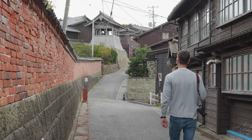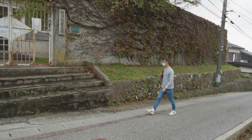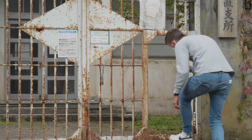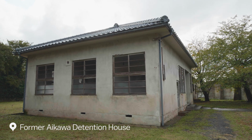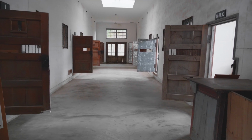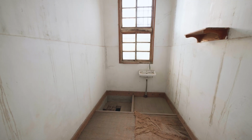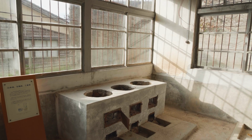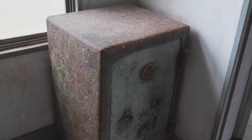It's almost time to leave the island, but there's just time for one last stop. Located just a short walk from the Bugyosho, behind a concrete wall covered in ivy, is the now abandoned old Aikawa detention house, a former prison now open to the public. Built in 1954 and abandoned just 18 years later, it's a somber but remarkably atmospheric space, now freely open to the public with some of its original furniture and trimmings still intact.